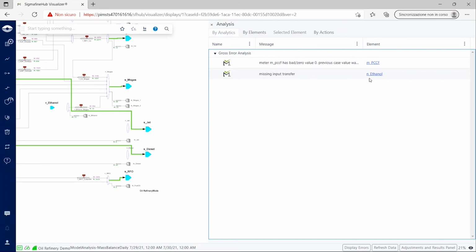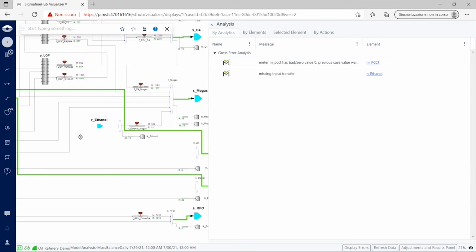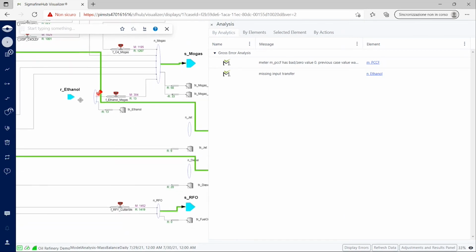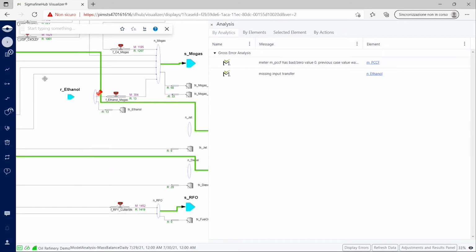So maybe, okay, it tells you that the node ethanol here is imbalanced, but it also tells you that probably there is a missing input transfer. And when you analyze the area, you can notice that a transfer is missing from the receipt point to the node. Of course, this information can significantly reduce the time you spend on not only identifying the problem itself, but also the solution to adopt.